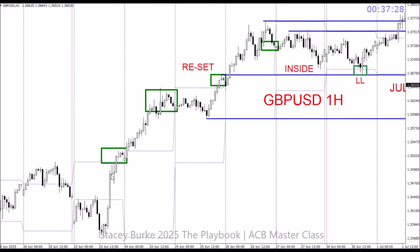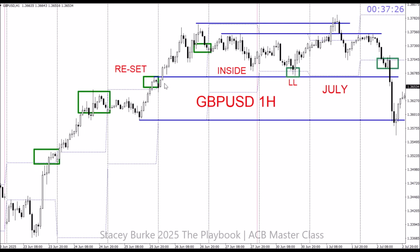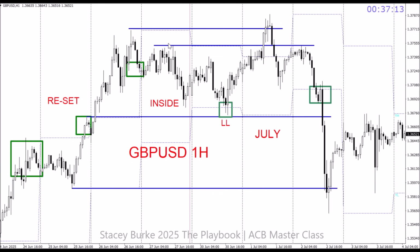So this is where traders get caught and they go, well, it was 3 days of breakout, and they're trying to short it up top, but there's no sell setup yet. There's no sell setup yet. It's continuing to go higher. When markets are in breakout, we don't do anything until we have a reason. We don't just blindly short them.